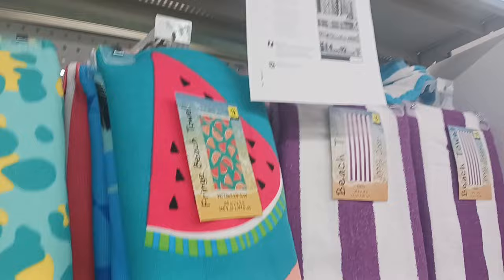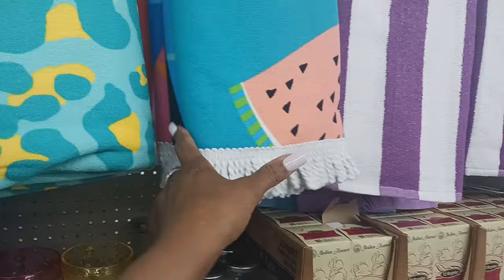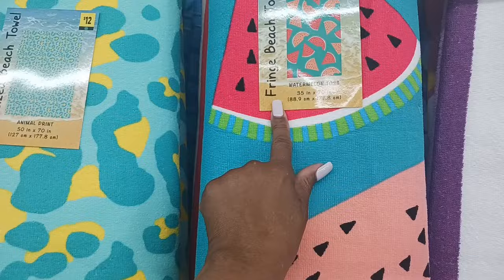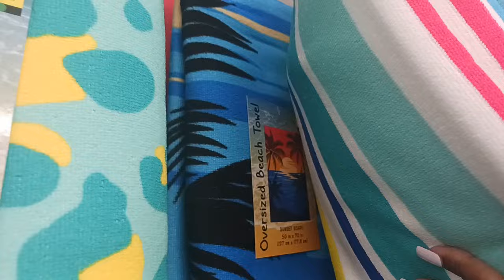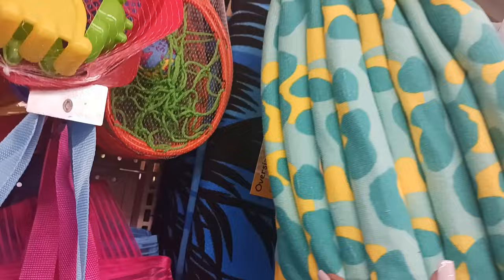Look at this one with the watermelon on it. You've got a little detail at the bottom here, like a lace or something, but it's not lace, a little trim around the bottom. These are $12. It says French. Yeah, that's what that is. And let's see. Oh, look at that. What's on this one? Okay. They have a different one back there, but yeah. These are $12. And then they have these here. The same ones, $12 with that design. And I see a blue back there. Okay.